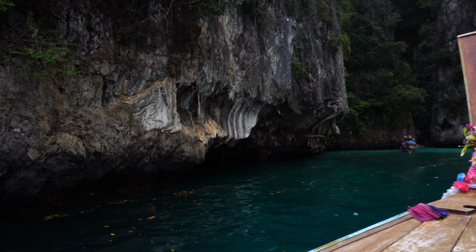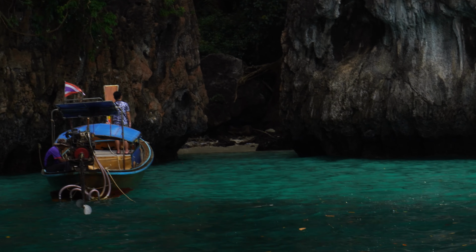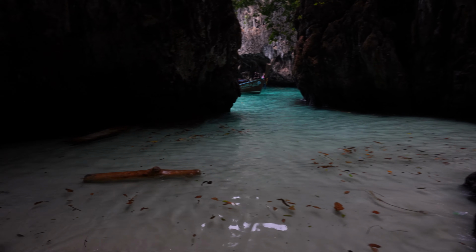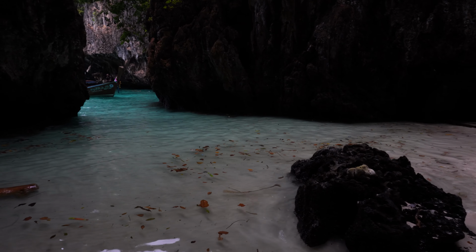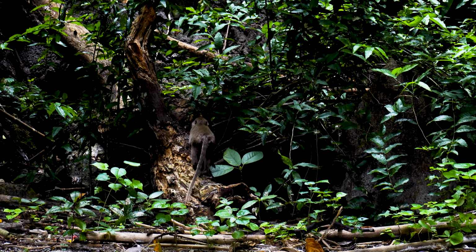The final stop of the day was Monkey Beach. Now this stop was quite cool. You've got to swim into what's kind of a cave or a gap in the rocks. So you get off and swim towards this small beach. And when we got to the beach, there was already a monkey there hanging around.